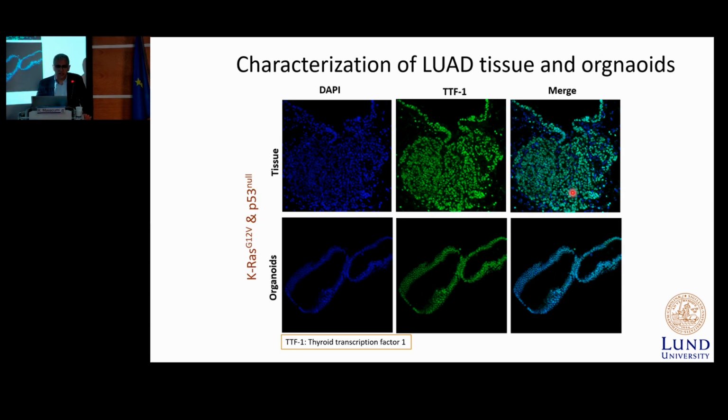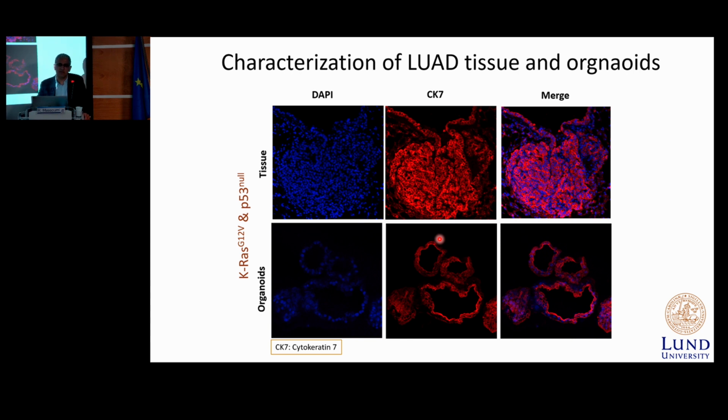We have also been looking at different parameters. We have been looking at thyroid transcription factor 1, TTF1, which is only expressed in adenocarcinoma, because it is very important for us to be able to show that our organoids are actually a clear adenocarcinoma and not healthy tissue. So you see in the tissues isolated from the mouse very nicely the expression of TTF1, and you see the same expression in our organoids. Another marker specific for adenocarcinoma is CK7. Again, we see that in the tissue isolated from the mice. We can also show the same in the organoids.